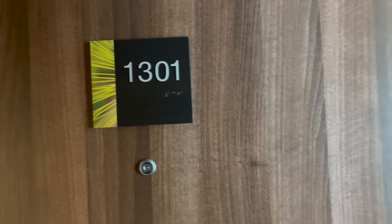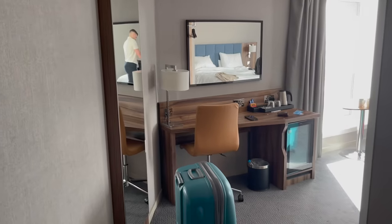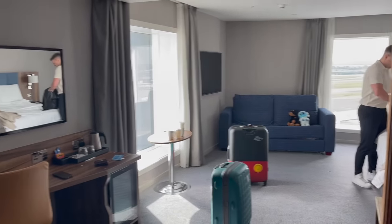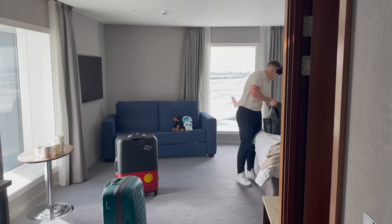Just going to give you a little room tour, but I'll apologize in advance, it's really messy because we've already slept here and I completely forgot to film it. So here you go. We're staying in 1301 at the Hilton Garden Inn, Heathrow Terminal 2 and 3, and this is a corner room that we've got. The normal rooms just have one window. It's a family corner room.